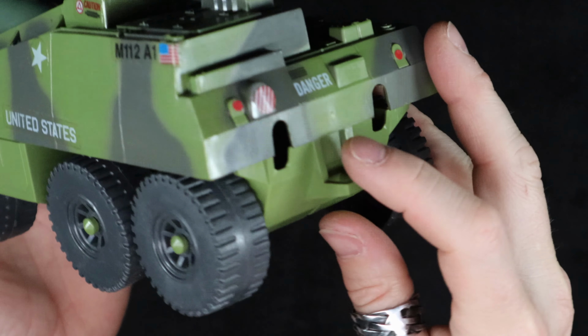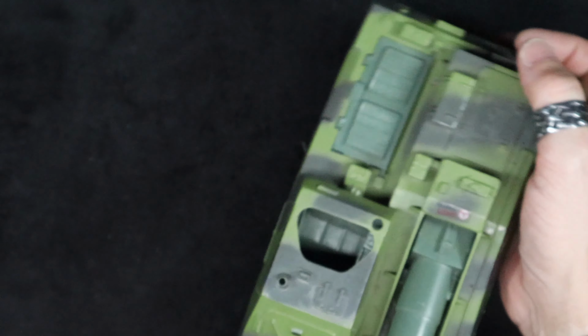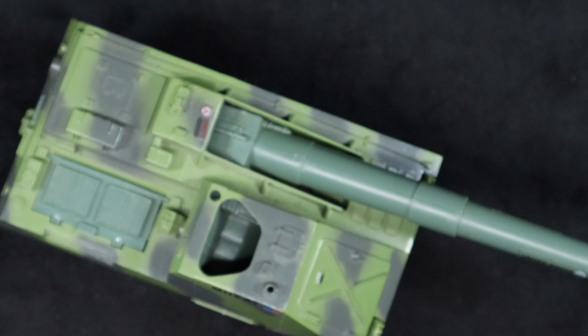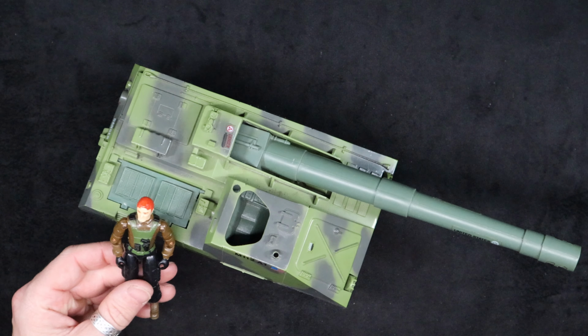It did have a hookup so you could tow the other vehicles, the trailers and everything that they came out with. But anyways, that is the Slugger and Thunder.